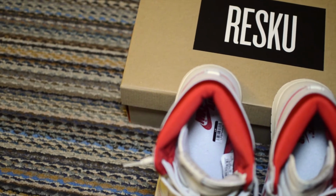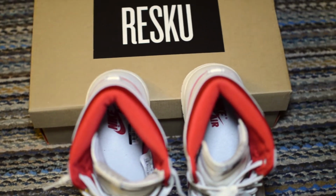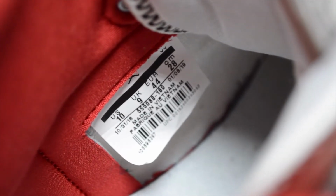When getting a used pair of sneakers, the first thing to take a look at are the insoles. Looking at mine, you'll see some slight sock piling, but nothing terribly gross. The red Nike Air logo is still intact, which is a great sign that shows that these haven't been worn too many times. And of course, when buying used kicks, the thing you want to do immediately is sanitize them, which I did.